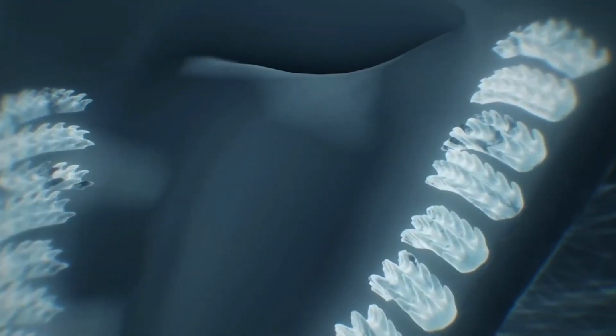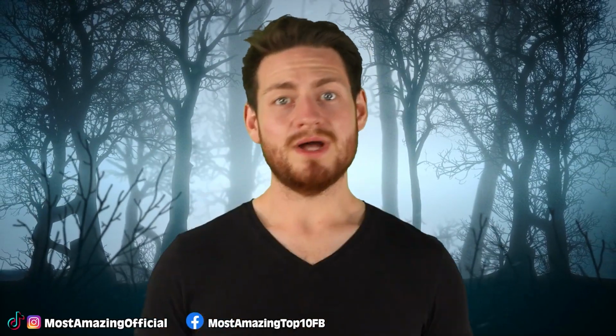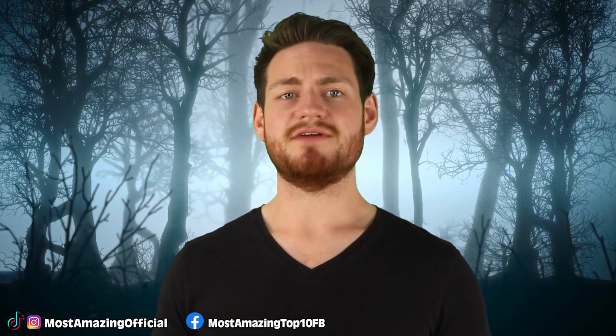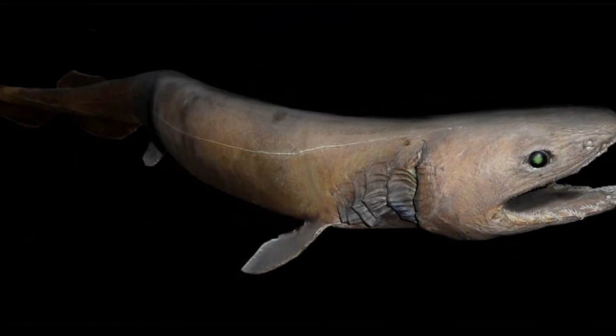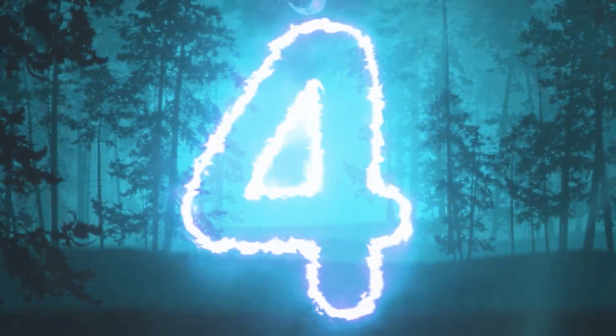They usually live in waters around 4,000 feet deep, and the odd time humans catch one and bring them to the surface, but please don't do this. 1, because don't go near these crazy things, and 2, because these creatures can't handle life above as they are used to the great underwater pressure. Any brought to the surface will almost die immediately. So remember, frilled sharks are friends, not food.